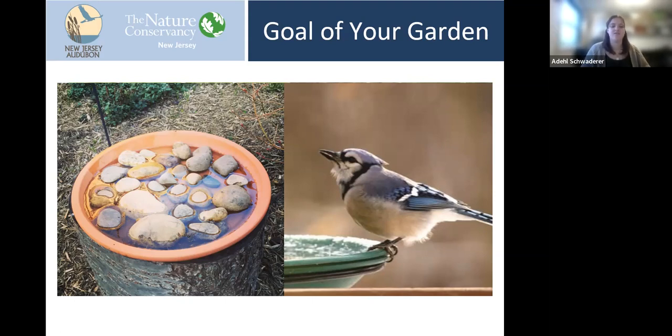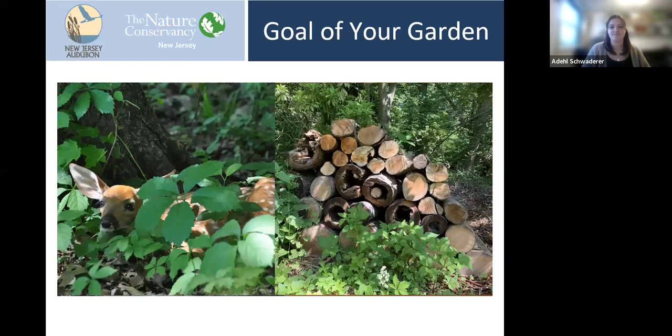And with any kind of water feature that you put on your property, if it's a dish, you want to make sure that you refill it every 2 to 3 days to keep out bug larvae. And then also once a week, you want to scrub it down with a brush just to keep all of the algal growth out of there. But yeah, it doesn't have to be a big water feature in your yard to be able to provide water for animals. Next slide, please.